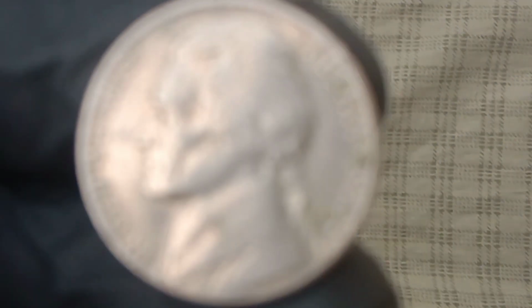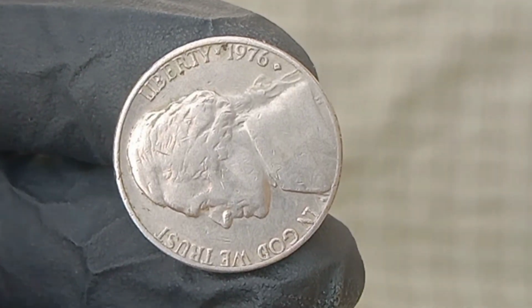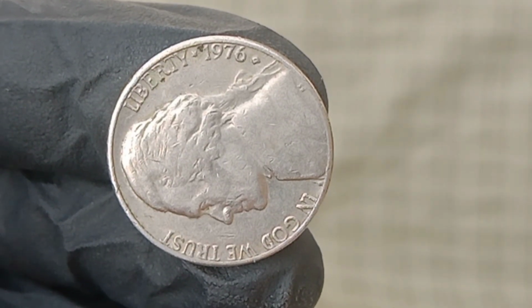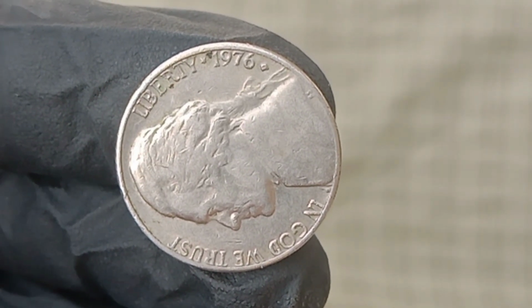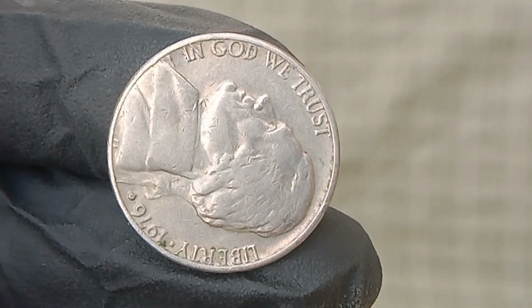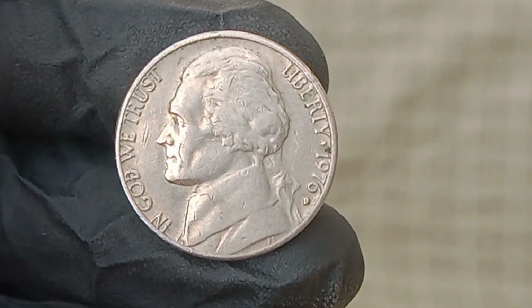base of Jefferson's neck that suggest a very specific and careful die preparation process, inconsistent with mass production but possibly consistent with experimental or low-volume minting scenarios, and further investigation revealed that similar polish lines are present only on a handful of other nickels from nearby years but none from 1976, suggesting that the die itself may have been a reused or repurposed tool not intended for mass use.